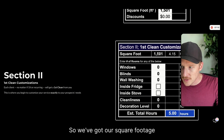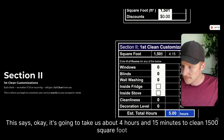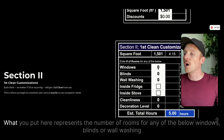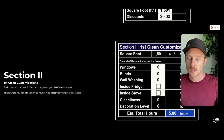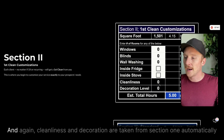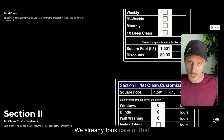So we've got our square footage. This says it's going to take us about 4 hours and 15 minutes to clean 1,500 square feet, unless we have some rooms that we want windows, blinds, and walls washed. What you put here represents the number of rooms for any of the below: windows, blinds, or wall washing. The number of rooms goes here. Check yes or no whether they want the insides of their fridge or stove done. If they don't want it, just leave it unchecked. That's okay. And again, cleanliness and decoration are taken from section 1 automatically. We already took care of that.